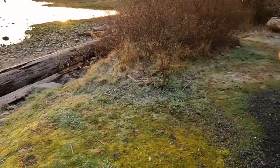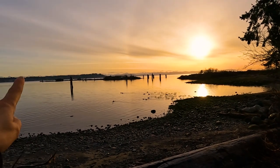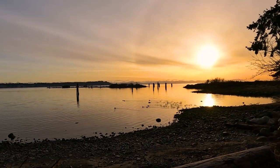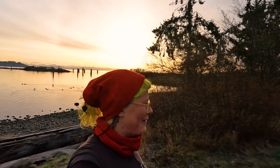I'm gonna wait to show you at the very last moment. Wow! Boats, boats, boats, boats. It's just after sunrise and we came now because the tide is pretty high.